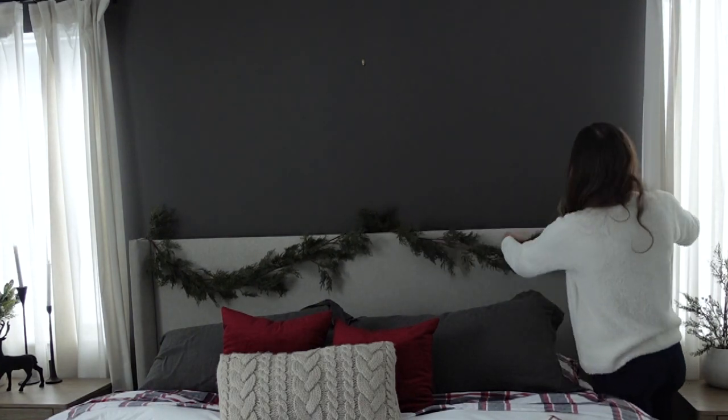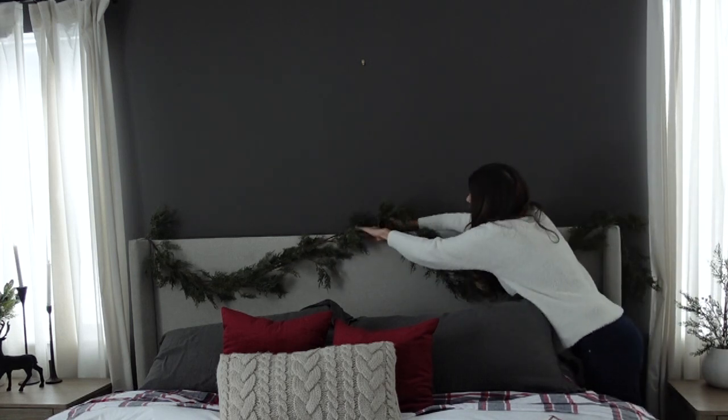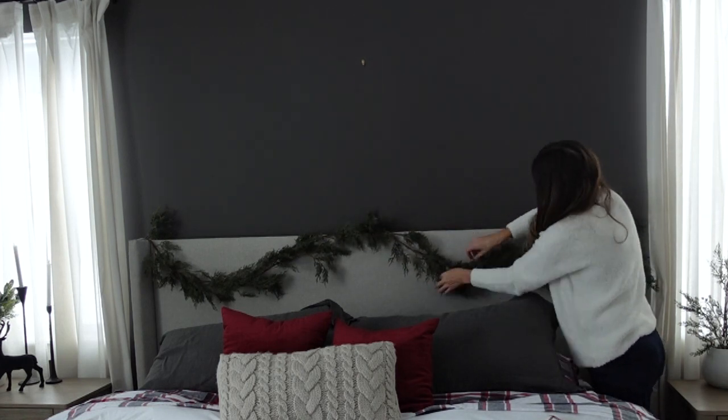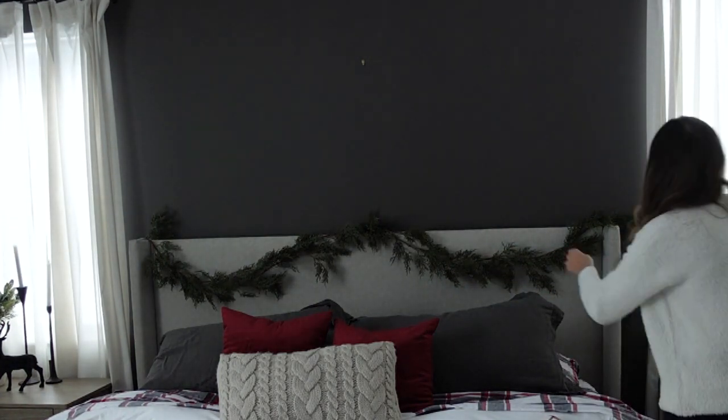So this garland's one that I've had for a few years. I got it at Target. It's part of the Hearth and Hand collection years ago, but I really like it, and I used it last year in the bathroom. But the one I really wanted to use this year for here, I only actually grabbed one of them, so I'm going to use that on the console table here in a moment.